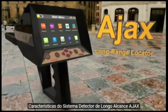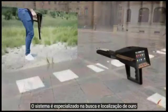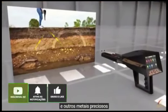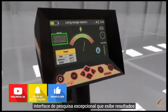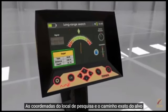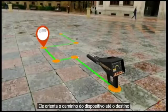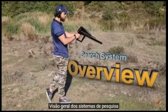Ajax long-range locator system features. This system is specialized in searching for and locating gold, treasures, and other precious metals. Exceptional search interface displaying the results, search location coordinates and the target path precisely, leading the device to track the target with high detail. Search systems overview.